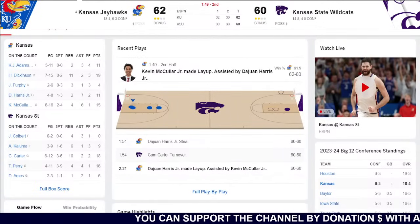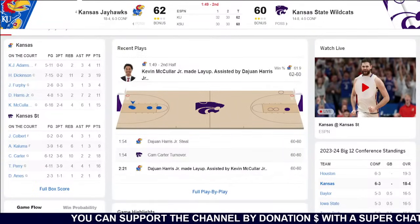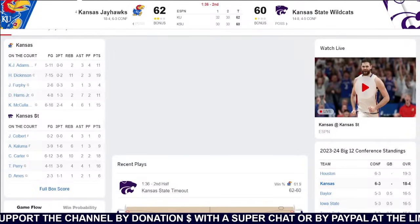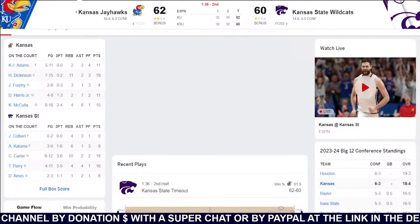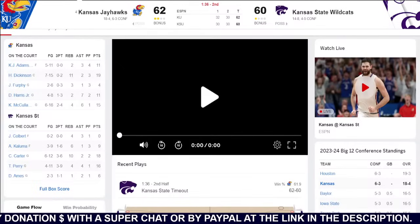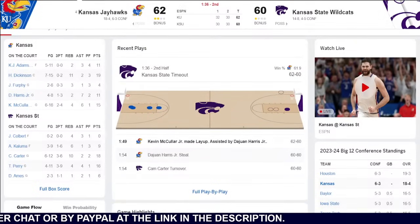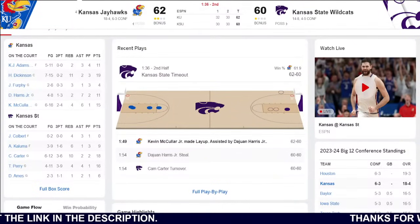Bad pass by K-State. Now they need a bucket. Leads to a run out by KU. Quite a play because that was not an easy layup, and he was falling away and still kissed it high off the glass and went down. Just under 2 to play, 15 on the shot clock. K-State with it. McNair to Cam Carter.